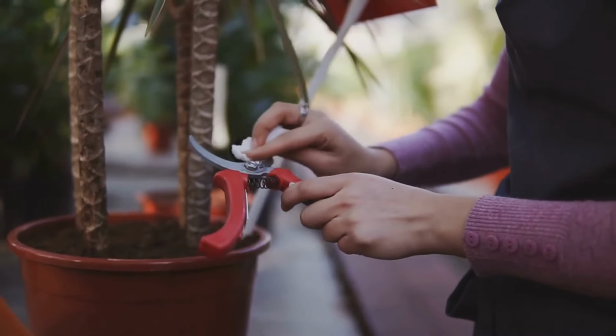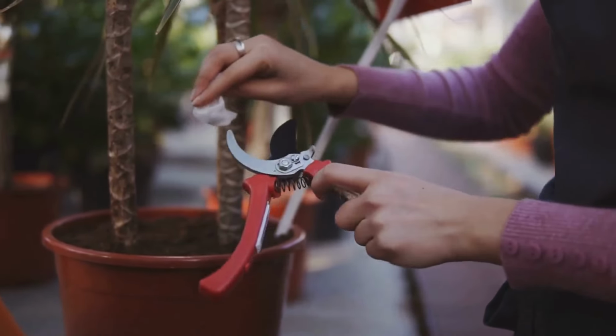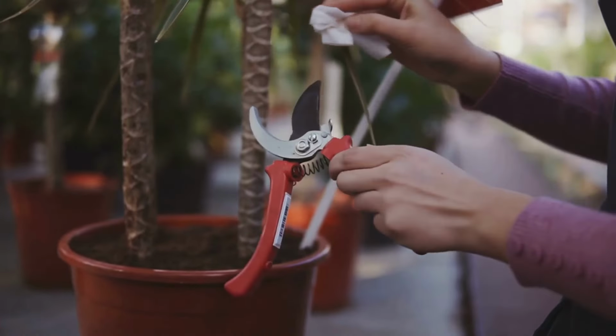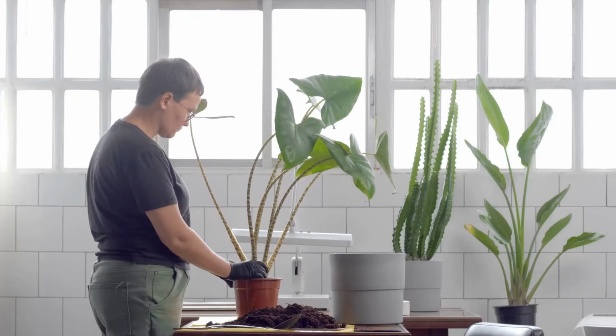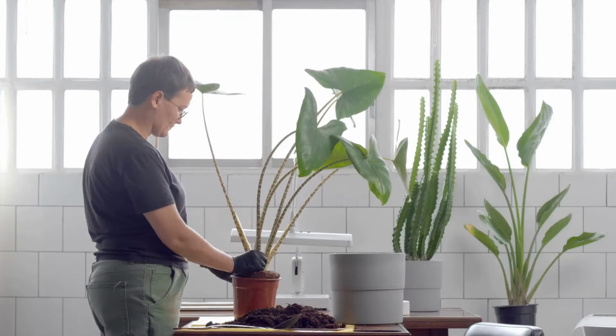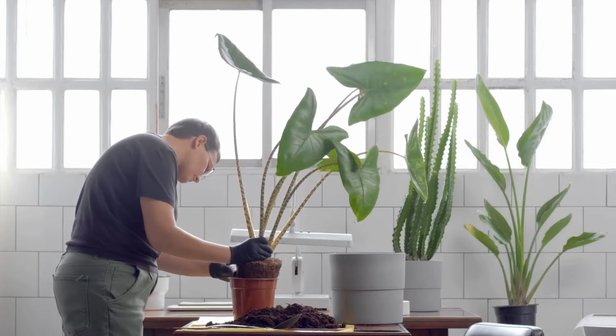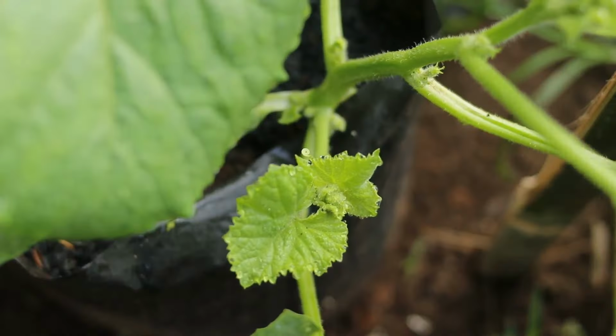Today, we're diving into a super important topic for all indoor gardeners: the incredible benefits of pruning your indoor plants. If you want your plants to thrive and look their best, stick around because we've got 10 amazing reasons why pruning should be a regular part of your plant care routine. Let's get started.